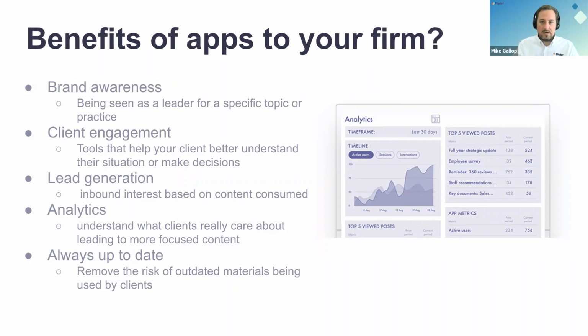If you produce a PDF report, and a lot of US firms build 50 state reports on a regular basis, they're a point in time. Literally, as soon as that is produced, it's probably out of date. So having something that's much more in a digital format, much easier to update, means your clients are always getting the most up-to-date information.